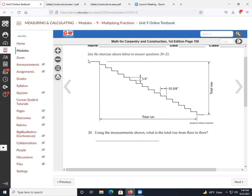And since I know what the next question is going to be, if there's 17 risers, how many treads? There's always one less tread than riser, just like there's always one more joist than spaces. In this case, there's always one more rise than there are treads. So there's one less tread, so 16 treads at 10 5/8. Okay, so let's do the math simply.